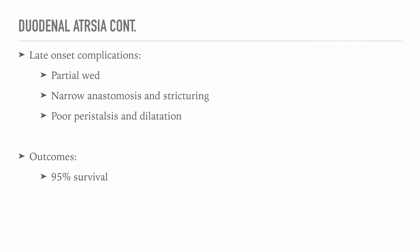Some late onset complications are a partial web, narrowing of your anastomosis and stricturing over time, poor peristalsis and further dilatation because of obstruction. And that can also be dealt with any of the surgical procedures described previously, with outcomes of any of the procedures described and operating on these babies of up to 95% survival.